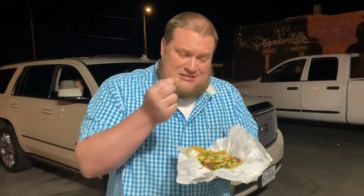These tortillas are dipped in something and then put onto the grill. It makes it really soft, but it also gives it a little bit of crunch. And then this pork is outstanding. The salsa that's on it is kind of like a green sauce. It's very spicy, but it's really, really good.